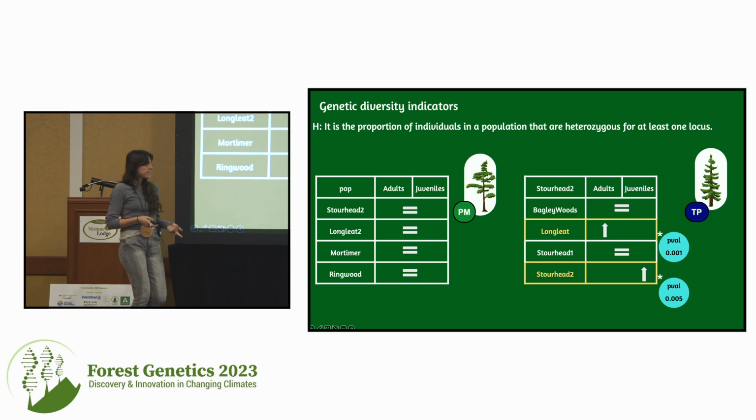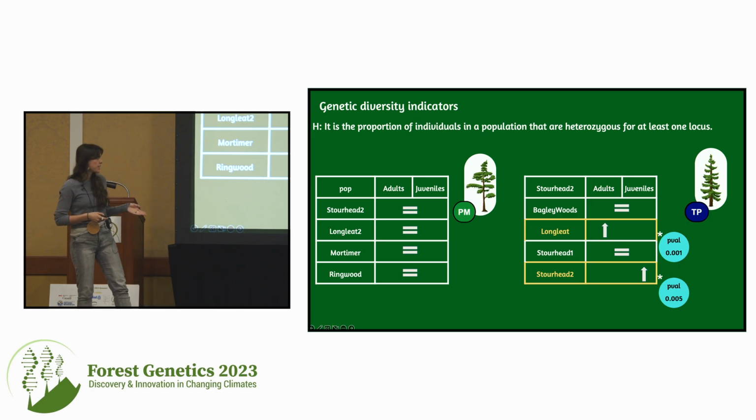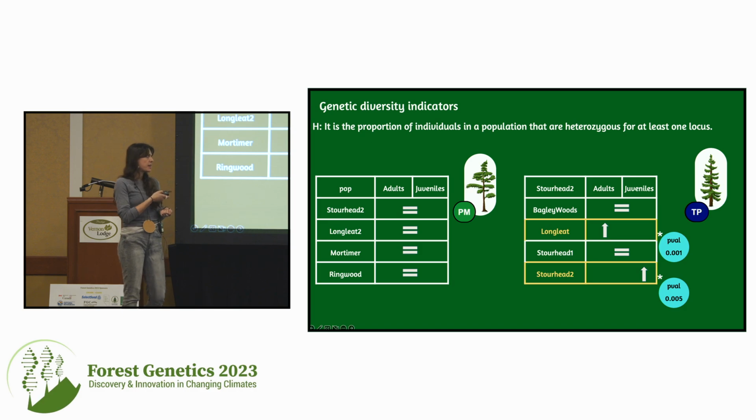But what we were interested in was comparing these two groups, the adults and the juveniles. When we look at the differences between those in Douglas-fir, there's no difference. And when we look at this same thing in Thuja plicata, we found that for Long-legged, the adults show higher levels of heterozygosity than the juveniles, and the opposite in Stourhead.